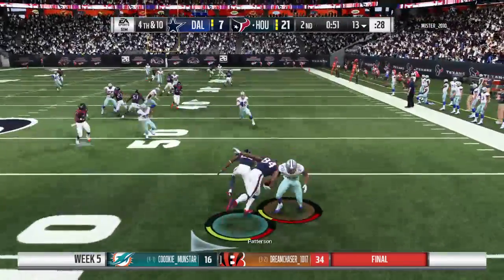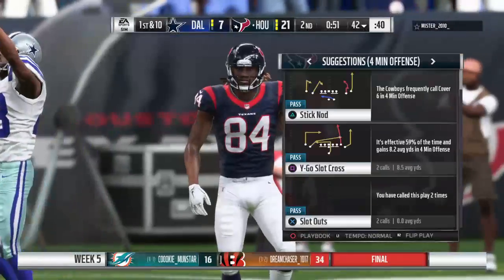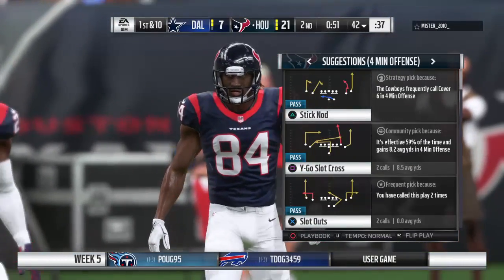That's pulled in at the 32. 51 yards on the punt there. And the Texans will take over with a 1st and 10.